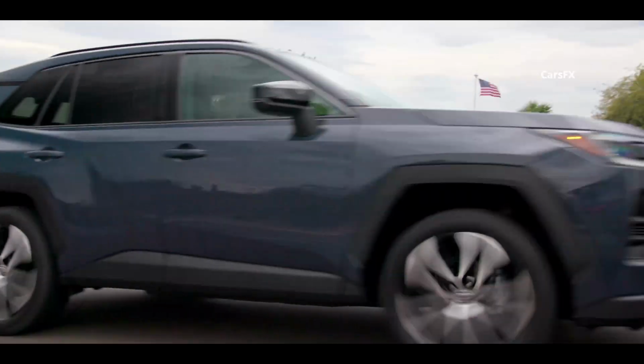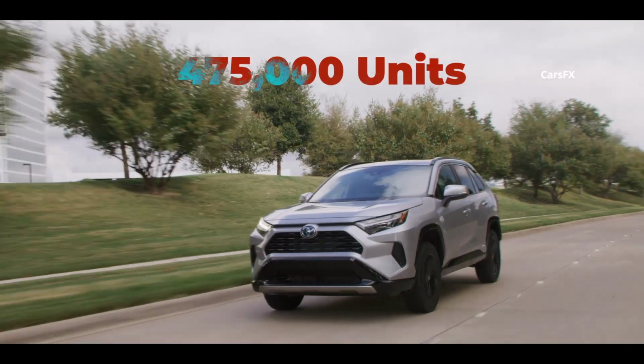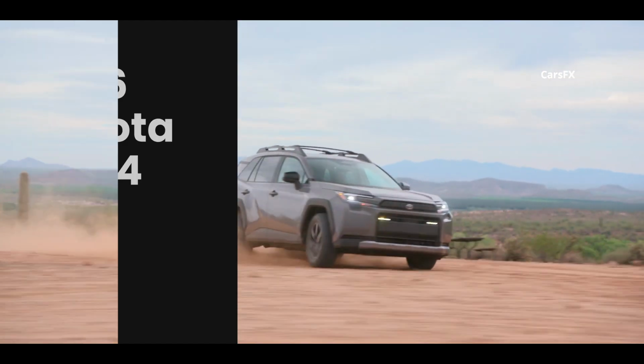The RAV4 is Toyota's bread and butter in the US. Last year alone, sales reached an all-time high of 475,000 units. The all-new 2026 RAV4 is supposed to build on that momentum and capture even more potential buyers.